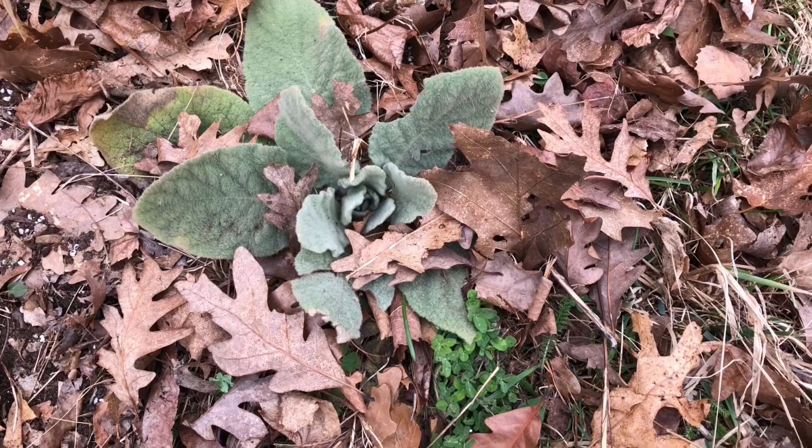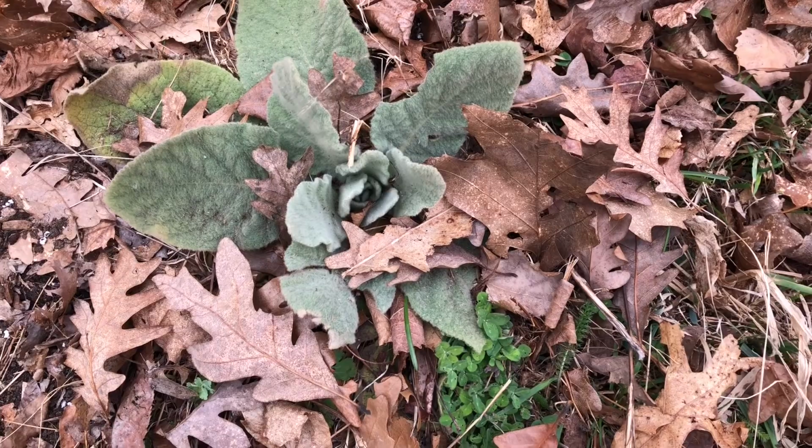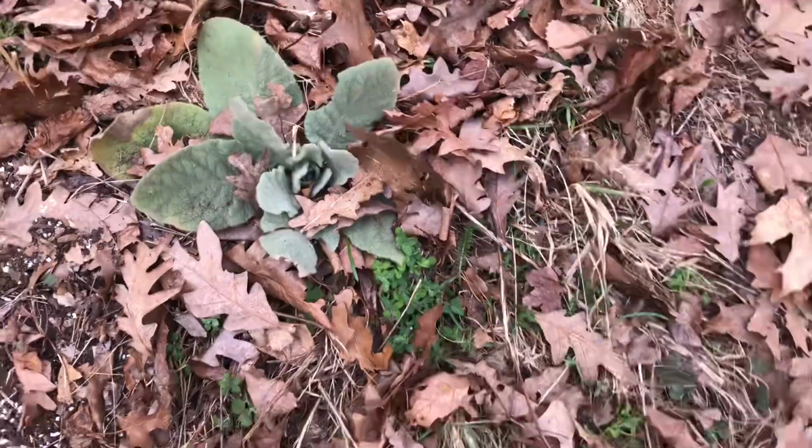Continuing on our walk around the yard, there we have the basal rosette of a mullein. I think this is the second year. It takes 2 years before it sends its giant flower up in a stalk with little yellow flowers all the way up and down the stalk. But that is very pretty, very classic. It likes to grow in disturbed areas.